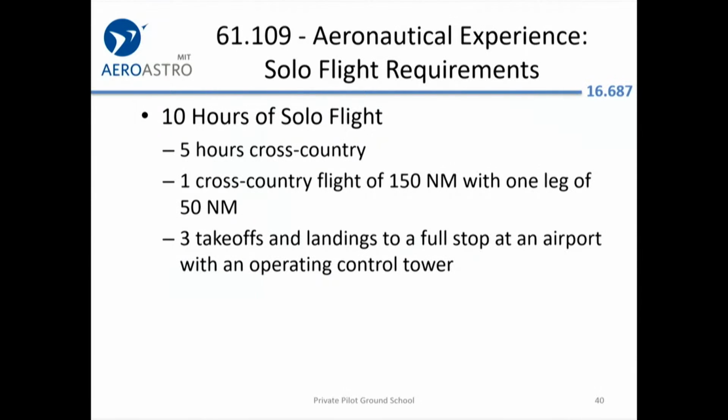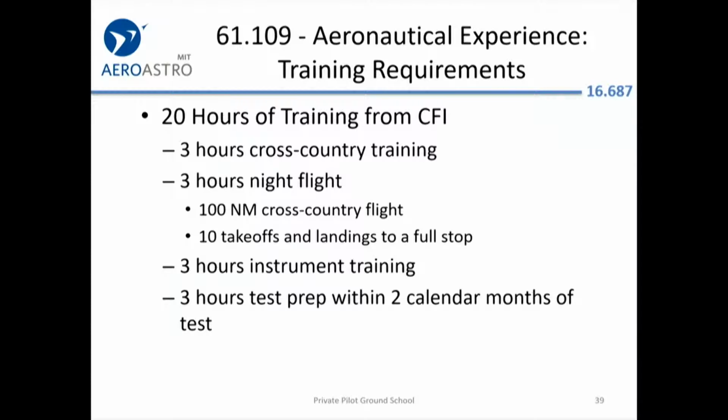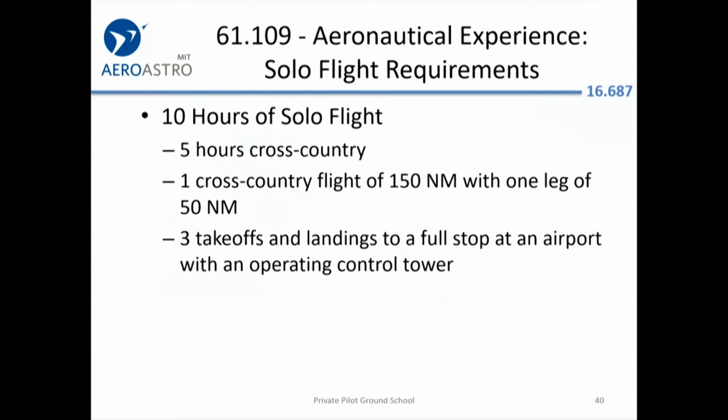Oh, yeah, so actually, sorry, I was mistaken about this one. The 100 nautical mile cross-country flight at night does not require 3 legs. But for your solo, you have to do one solo 150 nautical mile trip, 3 legs of about 50 nautical miles each, with one at least 50 nautical miles. So that's the one where the FAA thinks, okay, this person's really good to go and start taking his or her friends, which, as I said earlier, might not be what the friends want.